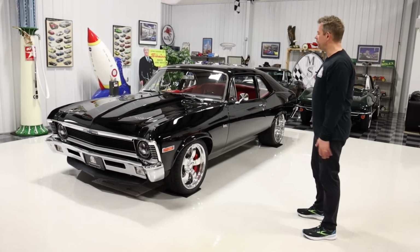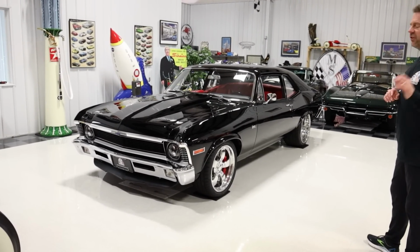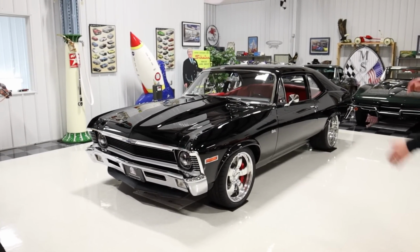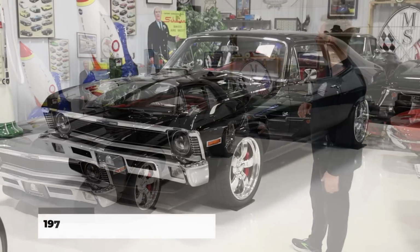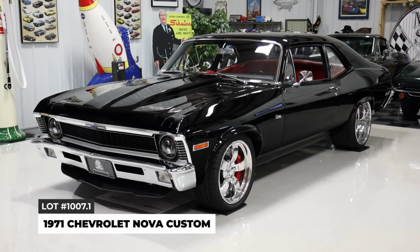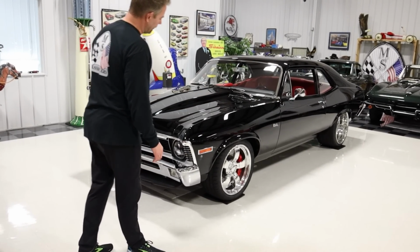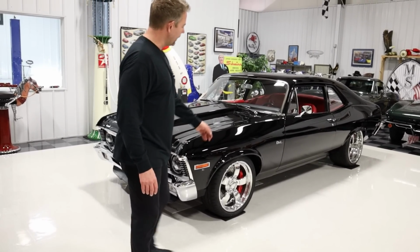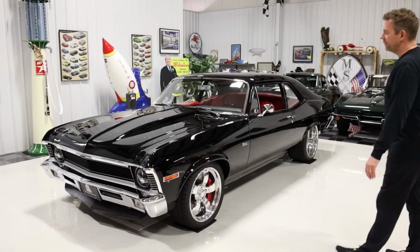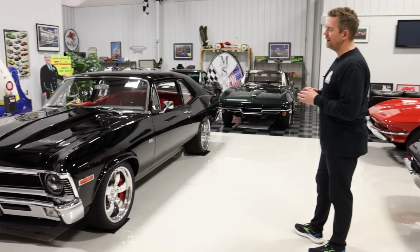But we're going to end on this vehicle here. This is something you don't really see. You don't see Novas from this generation. I think every person that looks at this car says, "I had one back in high school." These were very popular cars. They were relatively inexpensive. This particular car here is absolutely lights out. Obviously, the bodywork and the paint are stunning. Black with the red interior. Again, the whole front end of this car, the custom wheels, brakes, the interior. It's got a modern drivetrain. It's got a custom subframe on it. It is just absolutely spectacular. This is also selling on Friday.